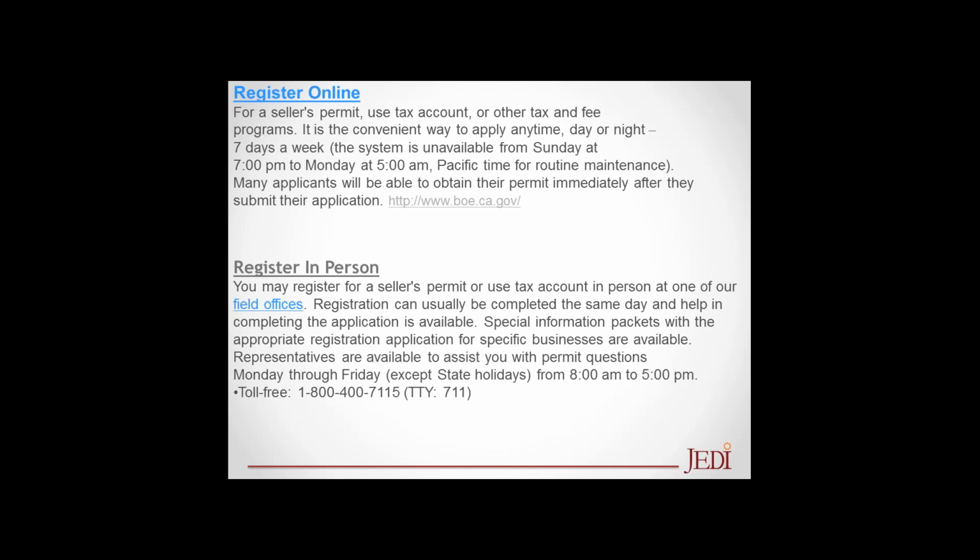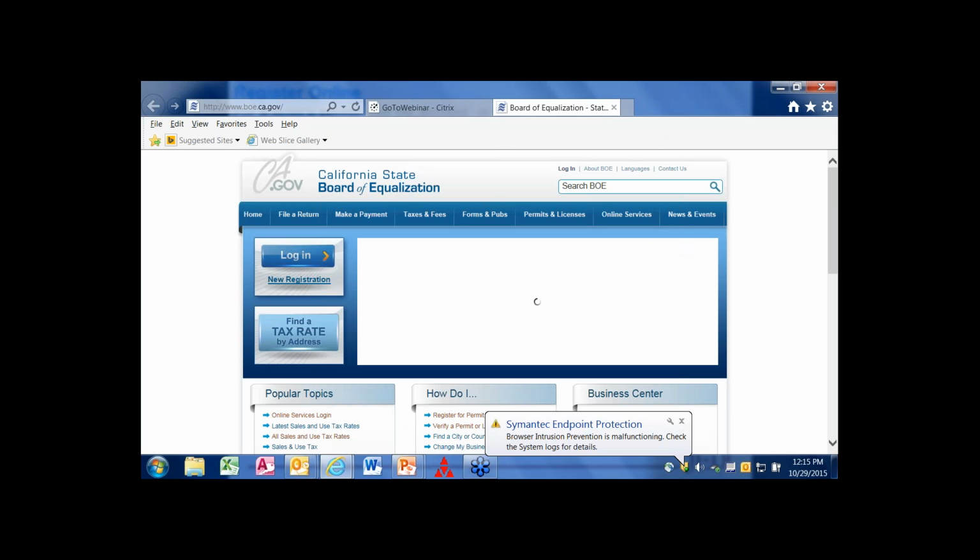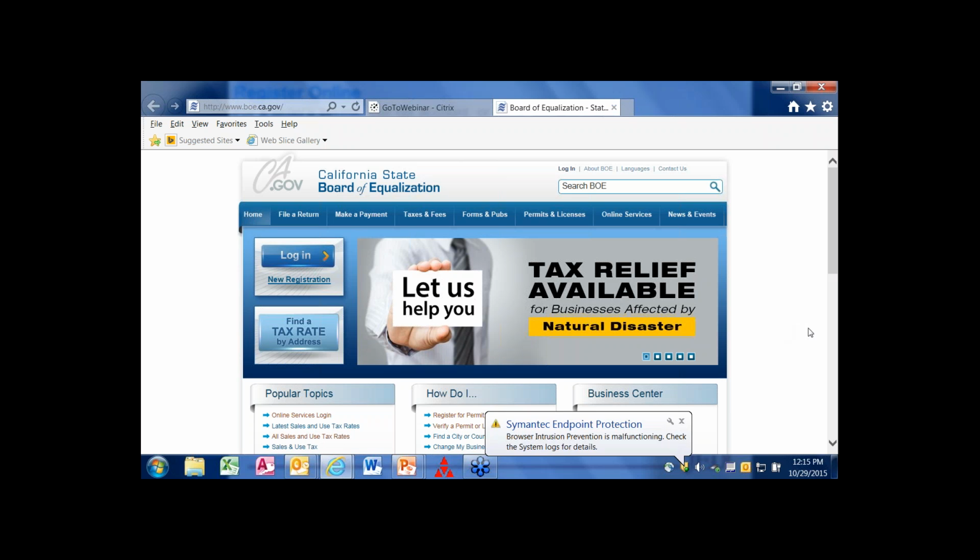You can register online, or you can come in person, and you can come to our office here in Reading and get your permit. If you're in the area, that is a very helpful thing. So we're going to take you right over to the State Board of Equalization website, and you can put this in your favorites. If you're a business, it's a real important thing.